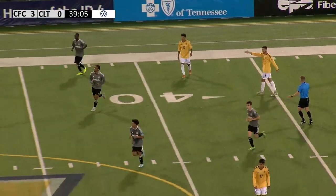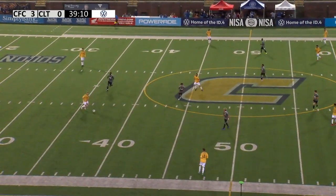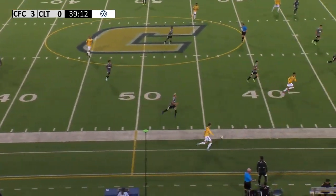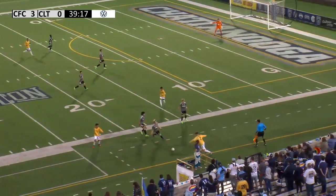Okay, free kick taken quickly. Chattanooga back into play. Spielman to Corin to Hernandez. Back to Corin. He's been very confident on the ball from Corin tonight. Got to say, he's looking good. Robertson might have something right here.